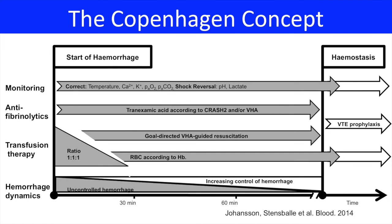But as a concept, you can see our Copenhagen concept here. This is seen from different aspects. If you go to the lower part of the figure, you can see that you have time. You have start of hemorrhage, time 0, and you have time after 30 minutes, 60 minutes, and time for surgical control, that is hemostasis, seen here. So you have actually aspects from start of bleeding to control of bleeding.